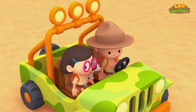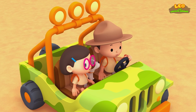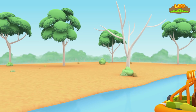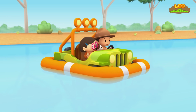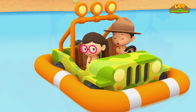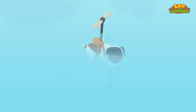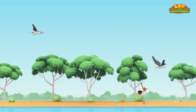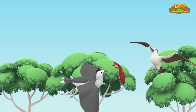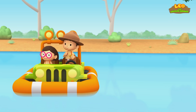Thank you, Ranger Rocky. I have an idea. These birds look hungry, so let's find some fish for them. This looks like a good spot. Hero, you're first. Now we just need to wait for Hero. Here he is! Hey birds, there's enough for everybody!